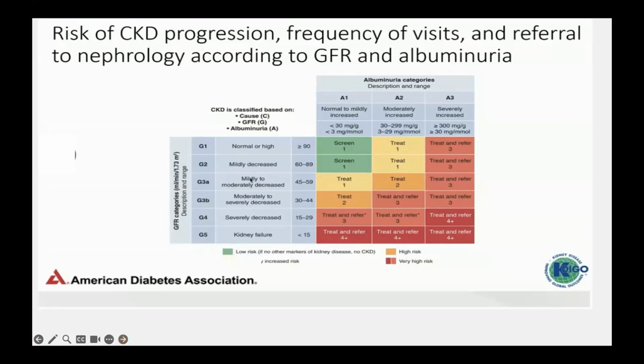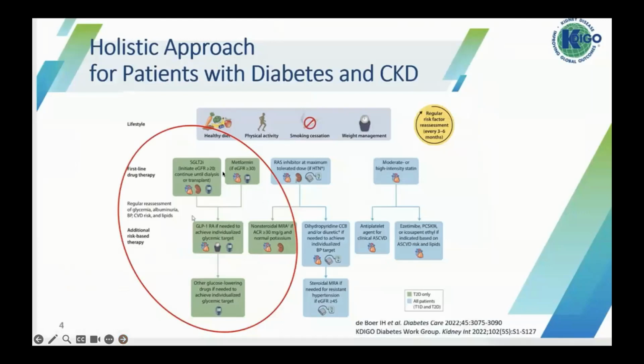As there were lots of questions about CKD management, I will just go through when you refer the patient to a nephrologist, as well as when you screen the patients. And this is the holistic approach for patients with diabetes and CKD. RAS inhibition should be at the maximum tolerated dose if there is no eGFR decline of more than 30%. And if hypertension is still there, we'll consider adding dihydropyridine calcium channel blockers and then diuretics.